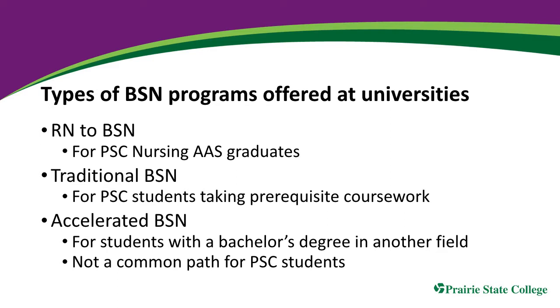There is the RN to BSN program, which is specifically limited to students who already have an associate's level degree where they did clinical training and they are registered nurses. This is for students who are graduates of our nursing AAS program.